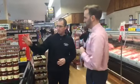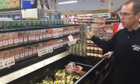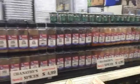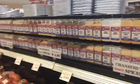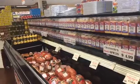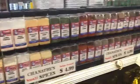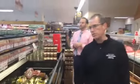So we didn't highlight this when we were here, but the whole line of Chanatry spices, they're listed in alphabetical order, so easy to find. We have larger sizes a little bit further on, but if there's something here that you can't find, we certainly can try to get you best price in town for that size of spices.